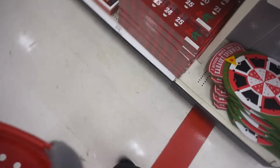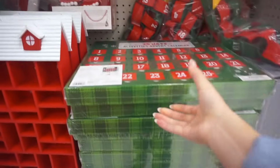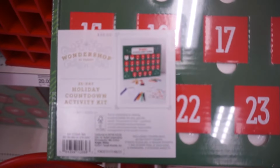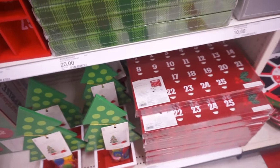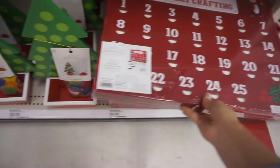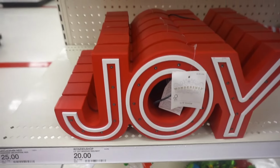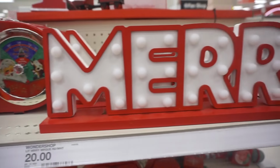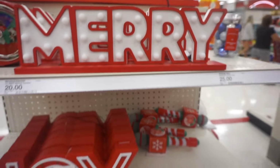I really like this little section that they had. They had a bunch of little games that you could play. They also had these advent calendars, which I thought were a little different. Usually they're always candy, and this time they were little art kits or craft kits. They had two different ones, and I honestly think when I was there, I missed one because I did see another one in the corner. I'm not exactly sure what it was. There was somebody else trying to look, and I didn't want to get in their way.